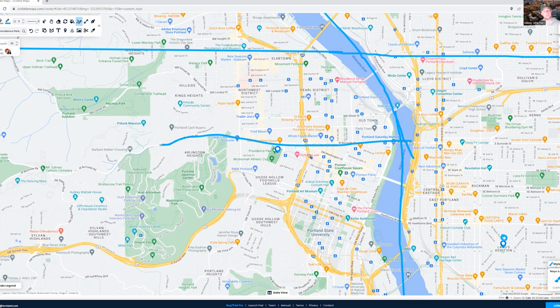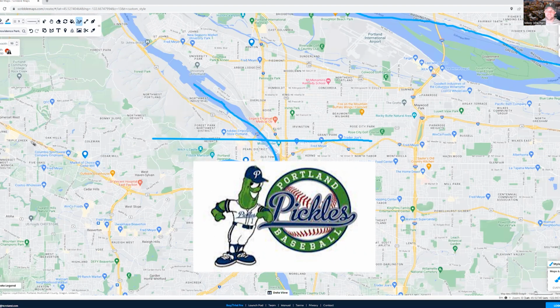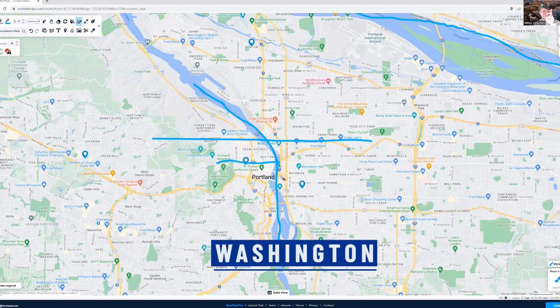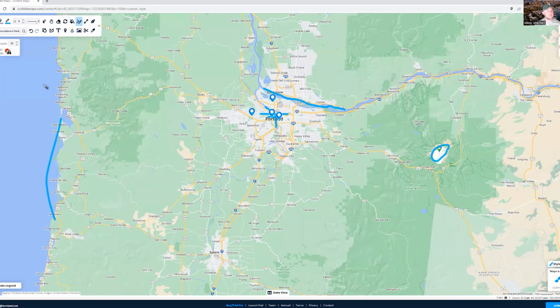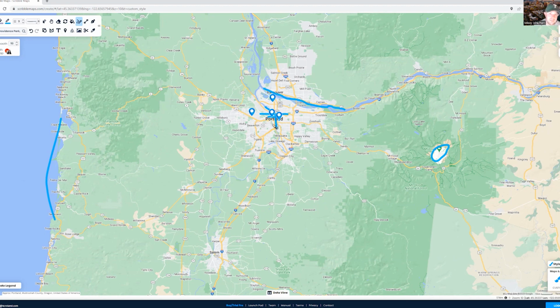We have an amateur league called the Hillsborough Hops and Portland Pickles, but we do not have a Major League Baseball team as of yet, or an NFL team. For that, we go north to Washington, up to Seattle, which is about a 3 to 3.5 hour drive, depending on traffic and potty breaks. Then if we go west, out 26, we get to a set of beaches. And you can also take 99 through Tigard to some beaches.